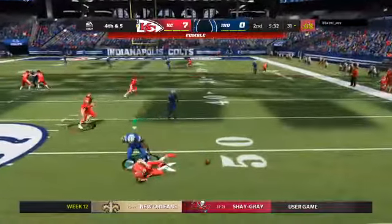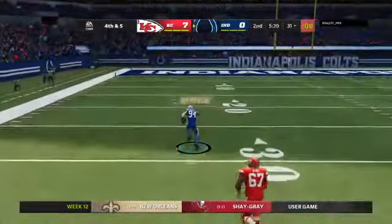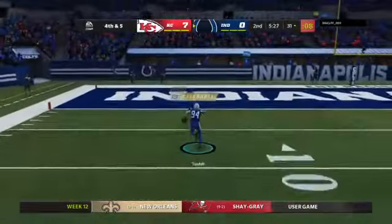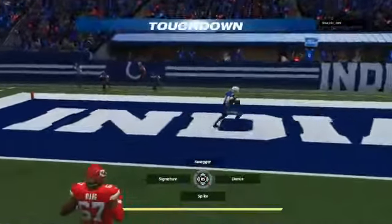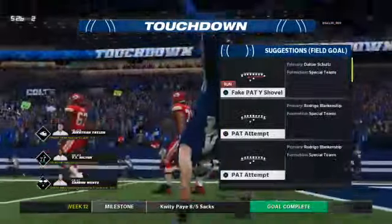Escape. Mahomes hit. He lost the football. And the Colts pick it up. And he's free going down the left side. It's a foot race. And they are going to score on the fumble return. Touchdown, Indianapolis.